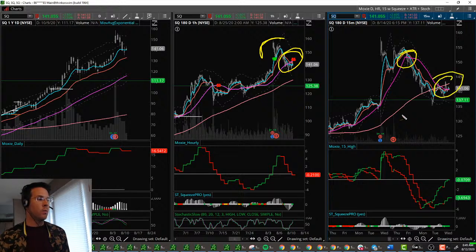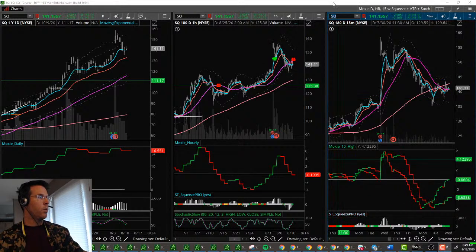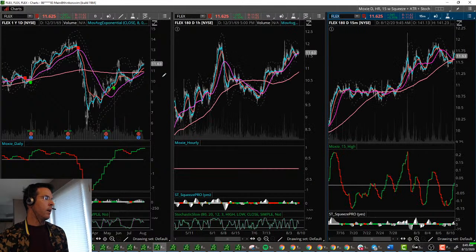Price is still underneath these moving averages. The Moxie indicator doesn't look very good. It's seeing things like this that tell me the market's not looking too strong either. Because I look at the market individually, but then I look at names and I just don't see any names that I really want to buy right now. The only one that kind of looked decent was, let's see, MRMU talked about Flex today.